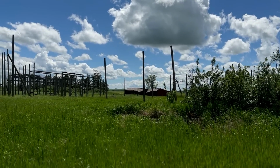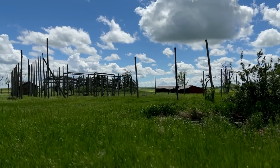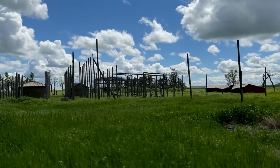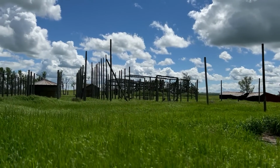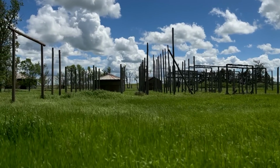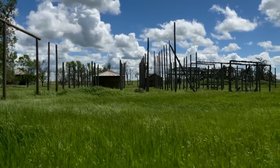And then we've got another. You're watching for ticks. I'm looking for ticks. The ground's super uneven. Snakes. Anything else that could be creepy? Like a spider. Oh, yeah.